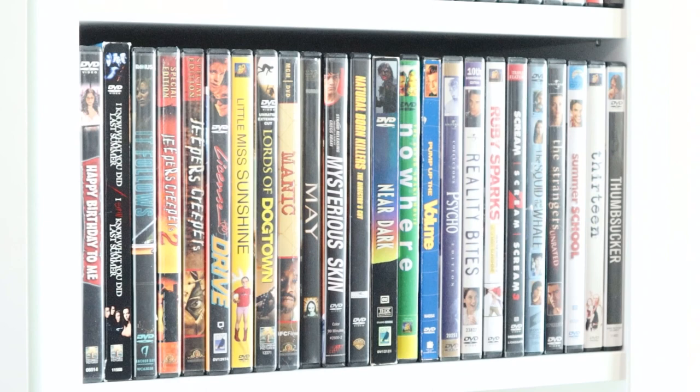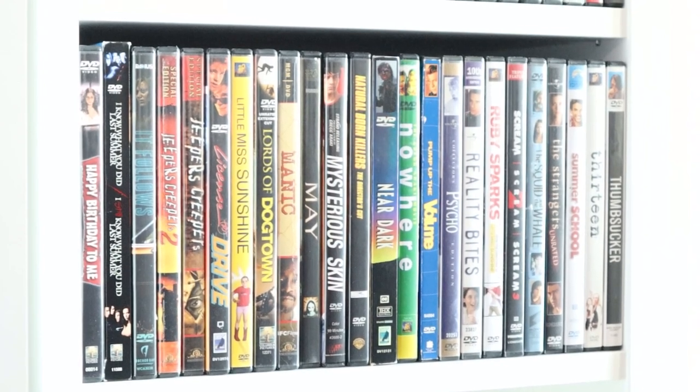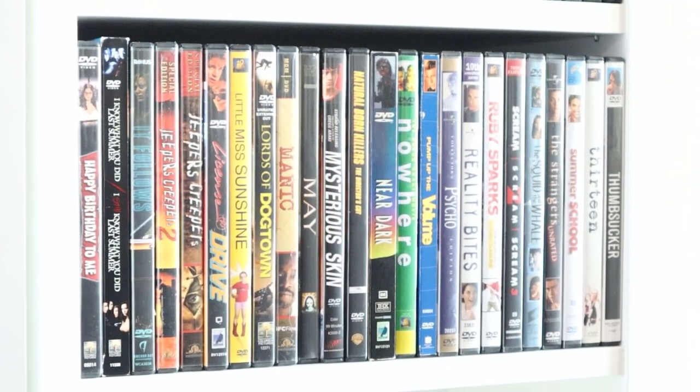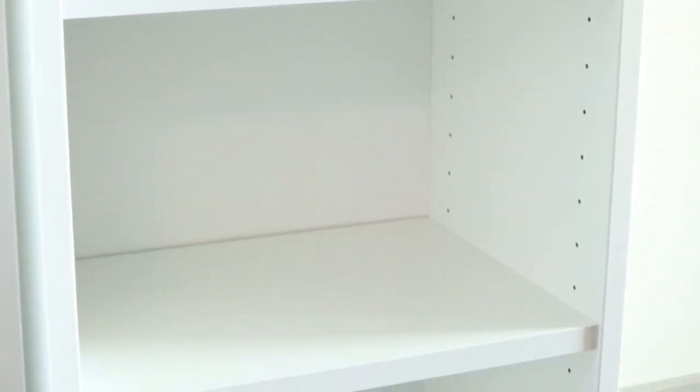I don't know. I'll give you a complete head to toe shot of it at the end so you get the full effect. But this is how it's looking so far. And we're moving on to the next shelf, the second to last shelf. So we're almost done. And I actually only have 5 DVDs left. So yeah, this is it.